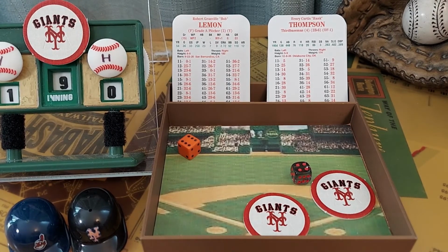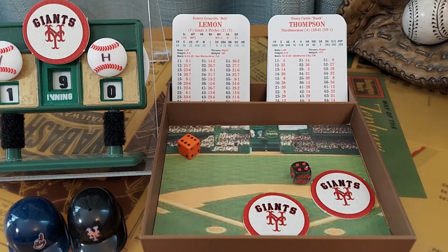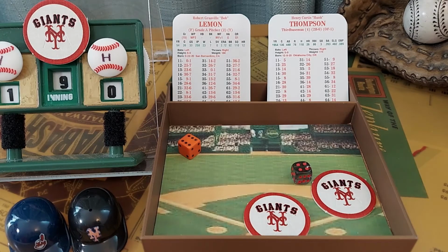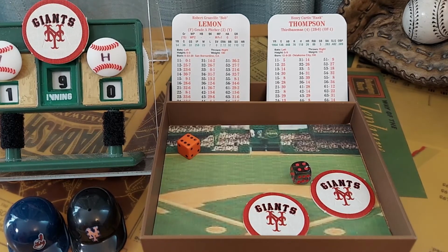The final score, the Cleveland Indians 1, Lucas Moody 1, and Apba Bryan 0. Okay, we're going to have a special guest announcer read the wrap-up for us. He is Landon.